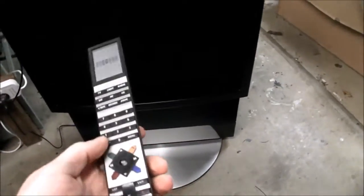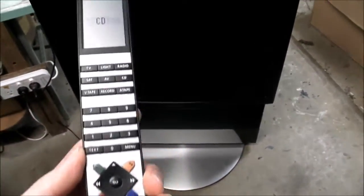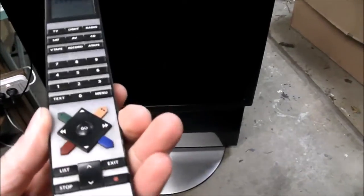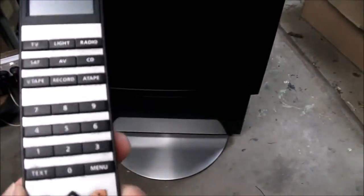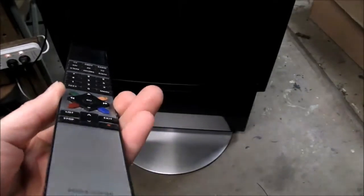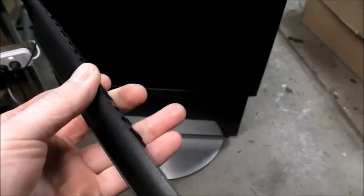The remote is the BO4, the very expensive BO4. These remotes are still worth a lot of money today, often more so than the TVs that they came with. This is the Mark 1 version. The newer Mark 2s and Mark 3s have some different label namings. But I do believe that this is still compatible with B&O devices that are coming out today. So that's why I think it does retain a lot of its value.